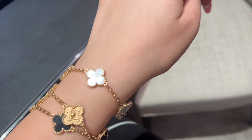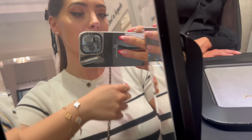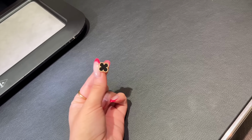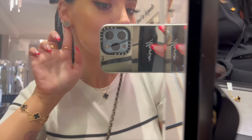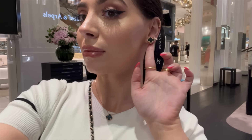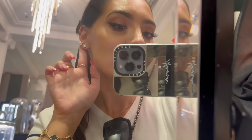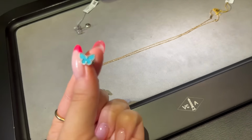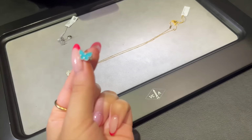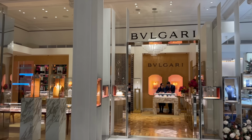The mother of pearl bracelet. It is so iridescent and it will go with the butterfly. These are on my wish list. This is the Sweet size Alhambra white gold with diamonds earrings. And how much are these ones? The turquoise are 3,250.